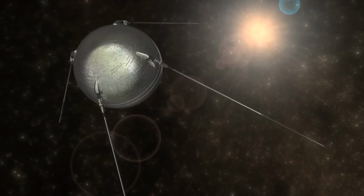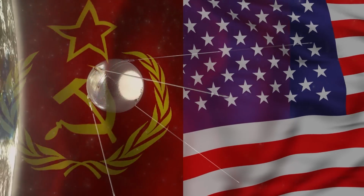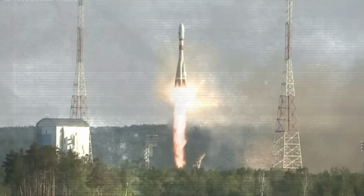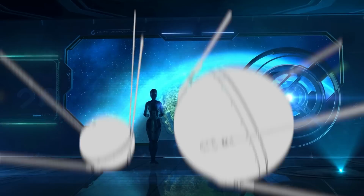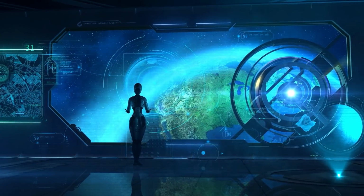The achievement of Sputnik was not just a scientific breakthrough, but also a psychological victory for the Soviet Union over the United States in the Cold War. It proved their technological capabilities to deliver payloads into space, including intercontinental ballistic missiles. Sputnik represented a new era where space was no longer an impossible barrier, but the next frontier for human exploration.